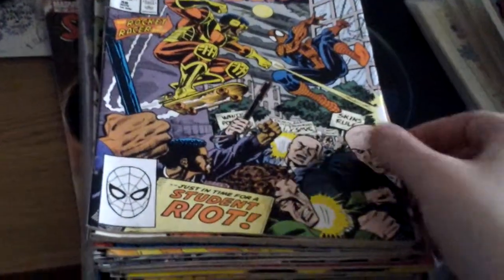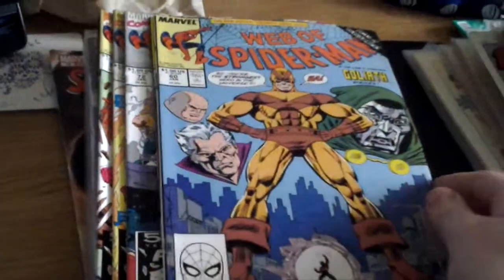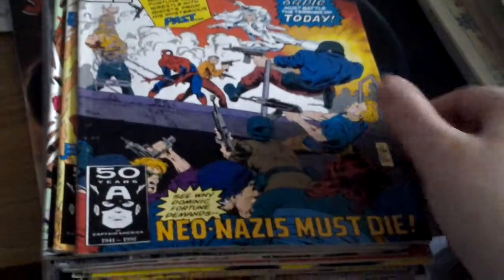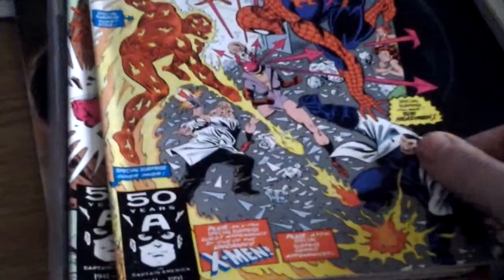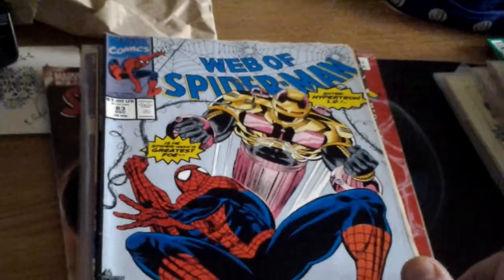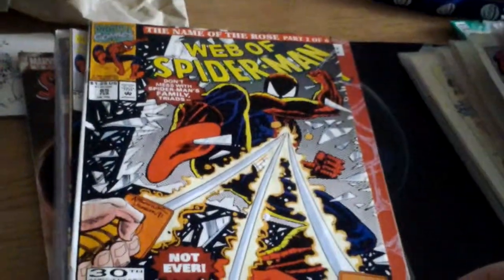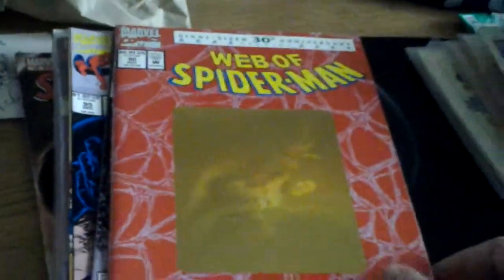56, 59, 60, 69, 72, 73. The Human Torch on front cover. 81. 83. 85, 90, which is the anniversary issue.